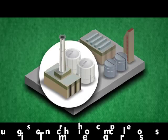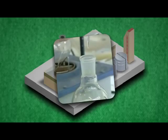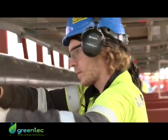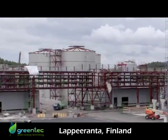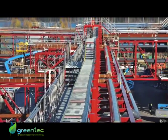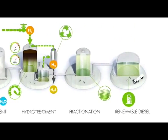The thermochemical route involves producing combustible gas or liquids such as diesel or jet fuel. The biochemical method typically uses the cellulose found in plants to ferment ethanol. In 2012, UPM started building a hydrotreatment biorefinery in Lappeenranta, Finland. Once ready in summer 2014, it will have a yearly production capacity of 100,000 tons of high-quality renewable diesel, UPM Bioverno, for road transport. UPM Bioverno diesel is produced from crude tall oil, a residue of pulp process. This renewable raw material originates from sustainably managed forests. The whole process results in significant reductions in greenhouse gas emissions.